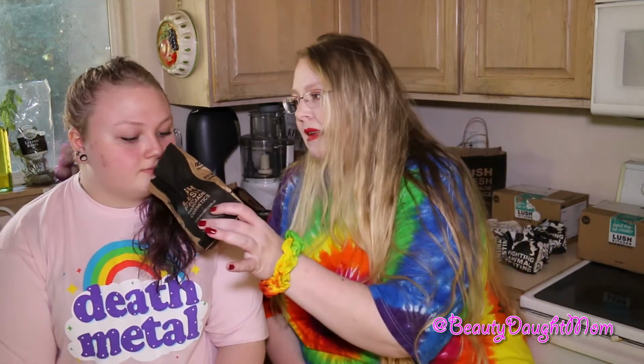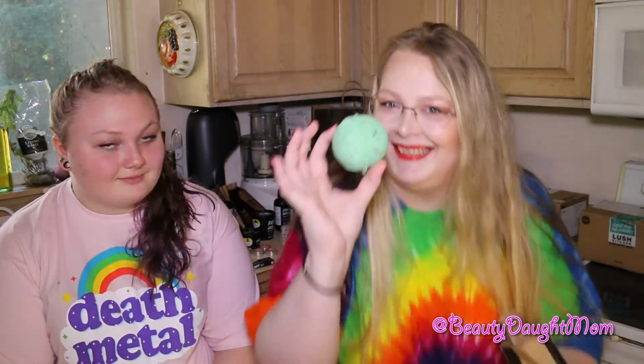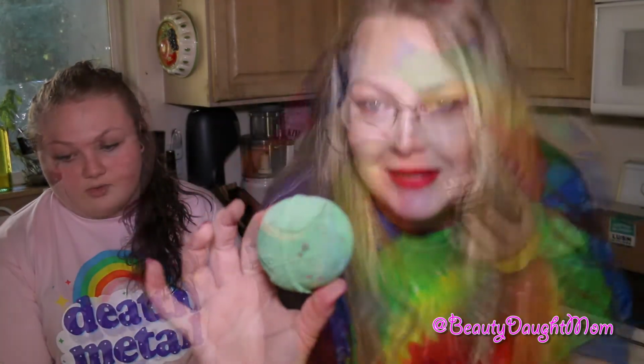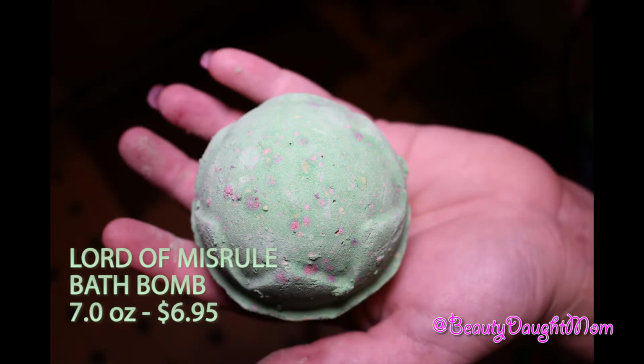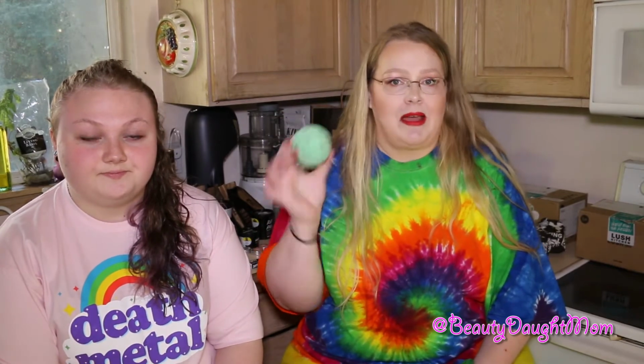Oh, Lord, smell that, baby. One of the things I'm absolutely thrilled about is that Lush has brought back Lord of Misrule. Look at that, baby. She's been waiting for that for so long. Have I ever. Now, what I'll be doing too is putting close-ups of all the products at some point here so that you can see them. We're just going to sit down and go through all of them, and for each product we talk about, you will be able to see a close-up, since we're sitting so far away.